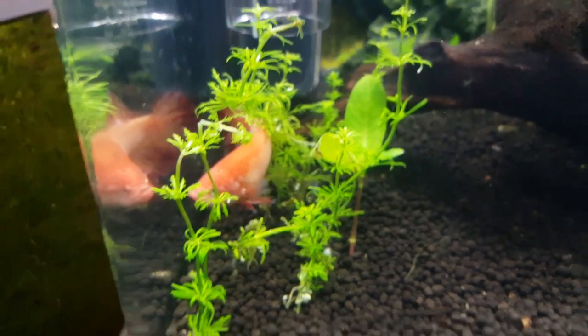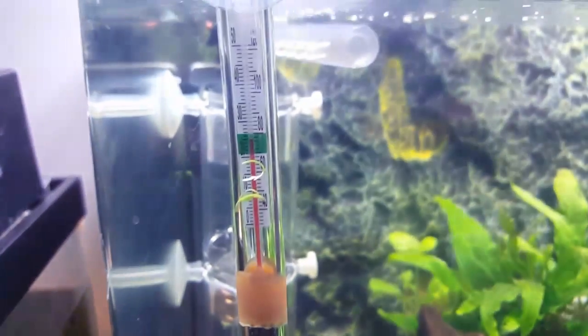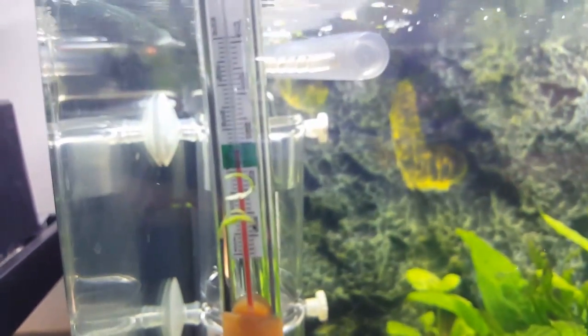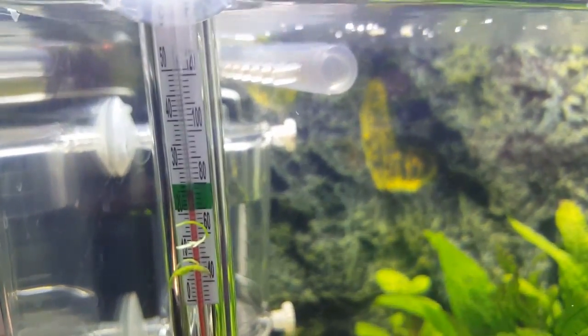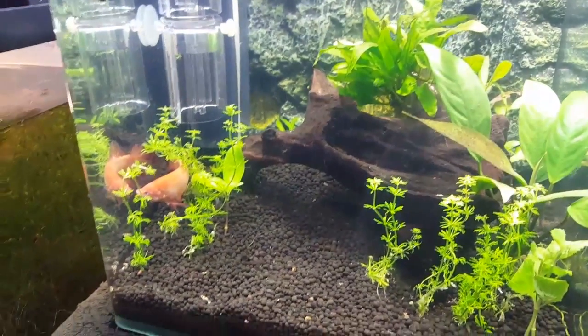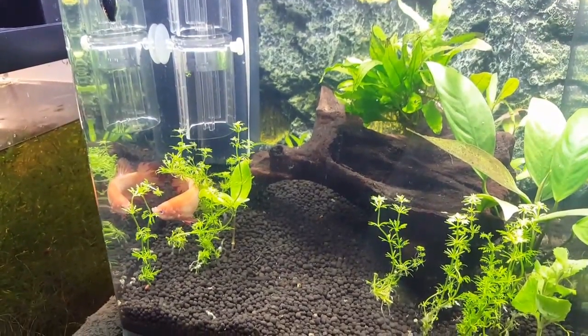Not very active. I don't think it's the temperature because it's up to 78, I think. Oh no, it's still at 76, like 77. So he shouldn't be cold. He might just be settling in. But I'm going to keep an eye on him.